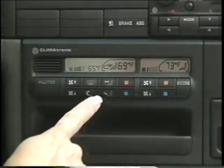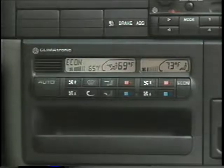But don't use recirculation over long periods of time. If you do, you won't get any fresh outside air, and stale air can contribute to fatigue. If the windows fog up, press the recirculation button again to turn it off. Also standard on Eurovan models is a rear window defogger. Push the button to turn it on and again to turn it off.